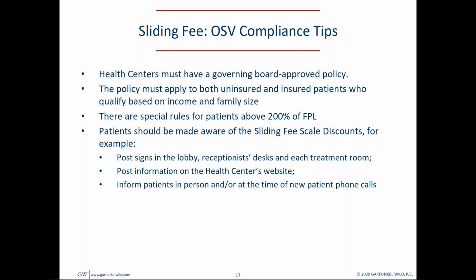Okay, so if the patients are above 200%, HRSA does not allow you to give a discount with one caveat. So I always tell the story. I don't know if you've ever heard it before, but I think it's very relevant. We had a hospital-based FQHC that was eligible to participate in the charity care pool. The charity care pool distribution they were going to receive was $3 million for 1 year.